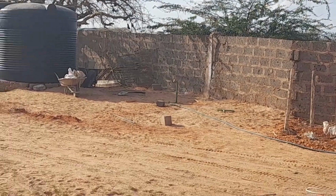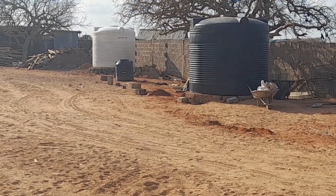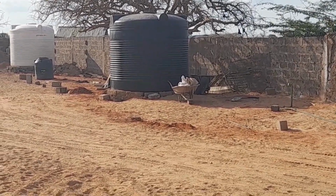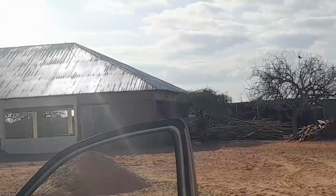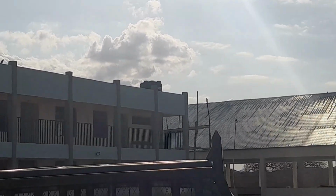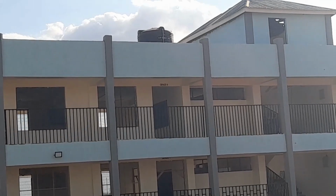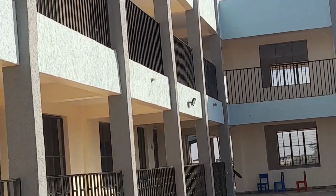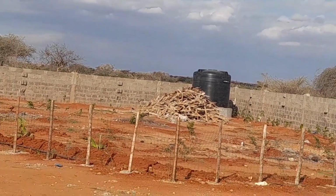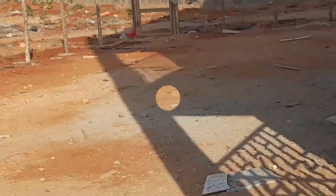In terms of water, these guys are well organized. Receive students, huge tanks, visitors. I think that is 10,000 liters. There is the student files. This black one is also 10,000 liters of water. And again, on top of the buildings, we have 10,000 liters on the extreme end. Another 10,000. Water is not a problem here. At the corner there on the fence, there's another 10,000 liters of water. And around there's also another 10,000.